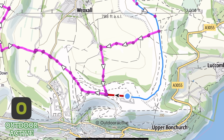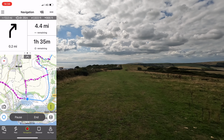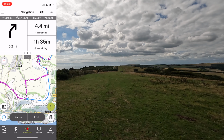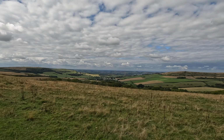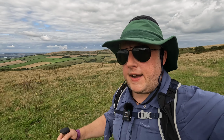I'm closing in on the point where the paths meet. It's 2:34, 4.4 miles remaining, and my bus is in 2 hours and 15 minutes. Pretty close. I've realised there's been absolutely zero historical information on this walk, so I'm going to put a few facts in now.